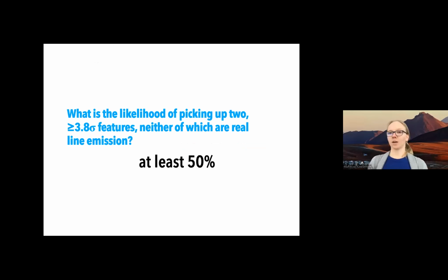Okay, so we basically conclude from that we don't have any convincing evidence of C2 and O3 line emission. So the likelihood of picking up two such features, neither of which are real, is at least 50%.